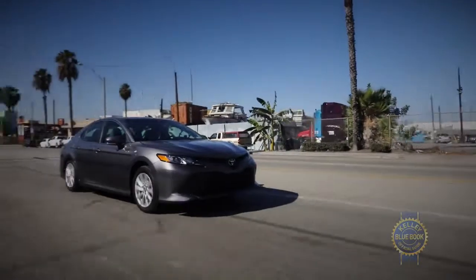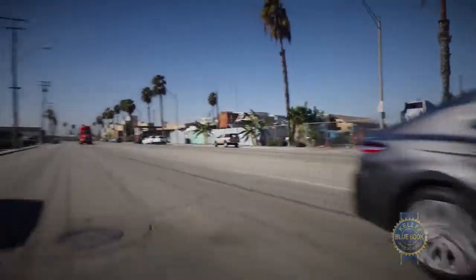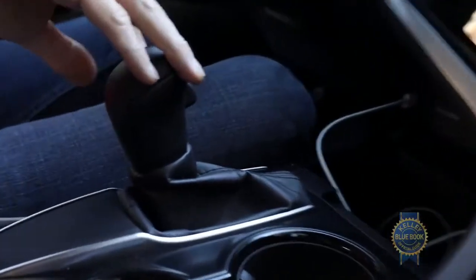Both the V6 and the 4-cylinder come joined to a very nice 8-speed automatic transmission whose torque converter features a multi-plate lockup clutch for more direct throttle response and improved efficiency. And if you're the kind of person who needs manual control of that 8-speed automatic, you got the shifter down here, but on SE trims and higher, there are paddle shifters that I'm guessing you will never use.